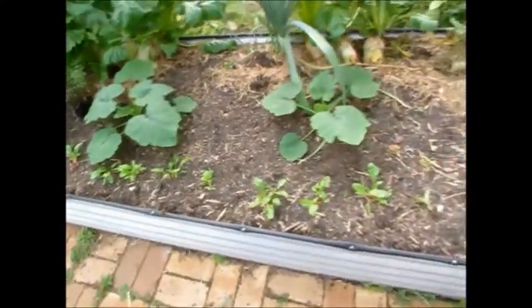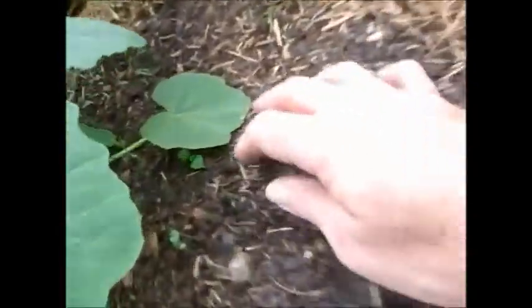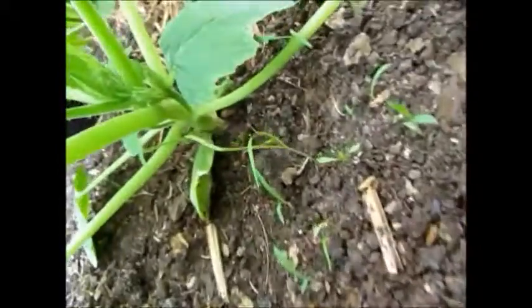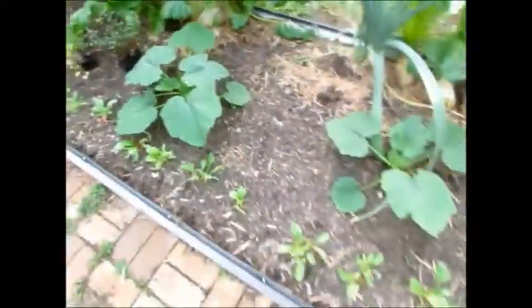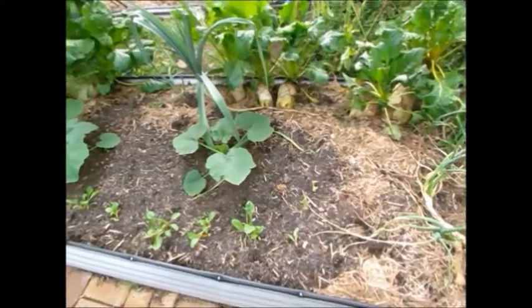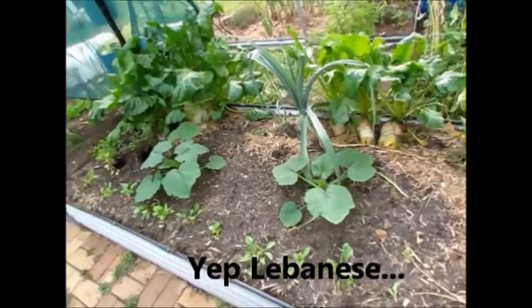Yeah, so we've got little plants popping up everywhere that I didn't plant. There's another one over there. That's a sweet basil. There's heaps of sweet basil, and there's more carrots under the zucchini. It'd be interesting to see how they go. The zucchinis, off the top of my head, I think they're Lebanese, I'm not too sure.